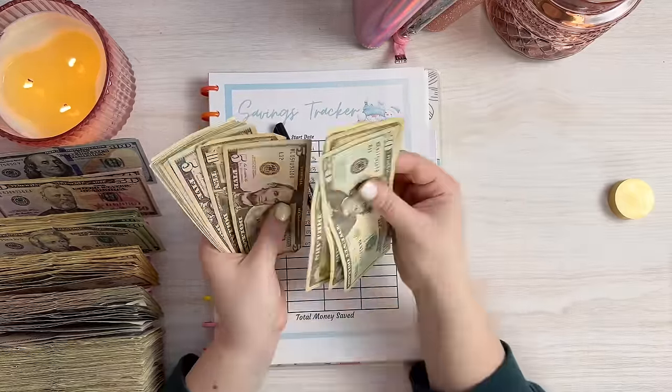And 1, 2, 3, 4, 5. Yes, so plus 35 was right. Let's go to this next one. See how much we saved on this one.